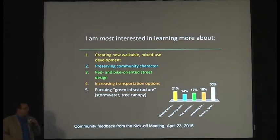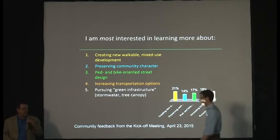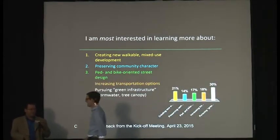With that, I'm going to let John gloat a little bit about his victory, what he calls his victory with green.